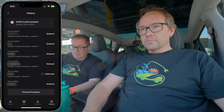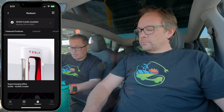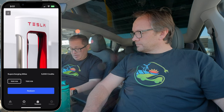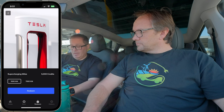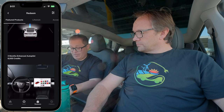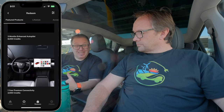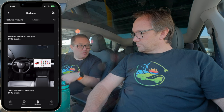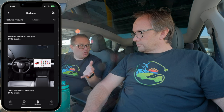Now, what are the things that you can use those points for? Well, let's have a look. So if I tap on redeem down at the bottom, it shows featured products. So you can use it for supercharging miles. It's nice that it's called supercharging miles, but it shows it in kilometers. You can use it for enhanced autopilot for 3 months. That's 8,000 points. You can use it for premium connectivity. I actually think the premium connectivity for 2,500 points is probably your best long-term thing you get.